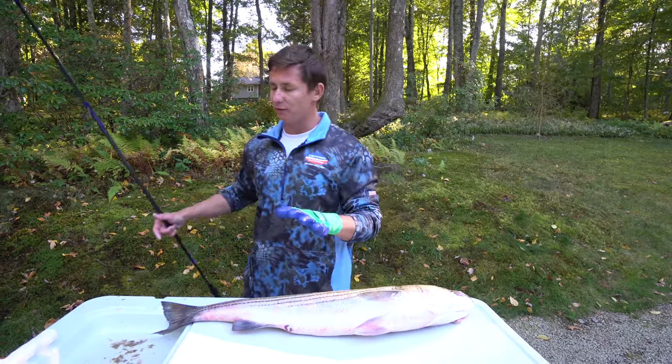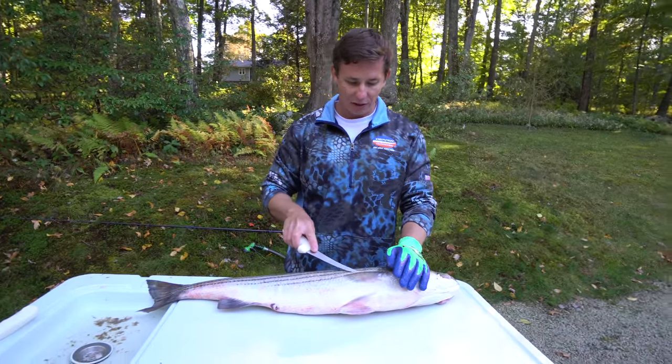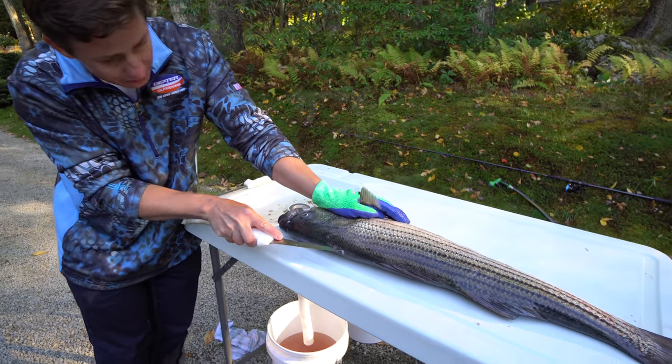Now we're gonna go ahead and fillet this fish up. I got a 6-inch Dexter curved fillet knife right here. We're gonna start over here by the head, tip of the knife, and we're just gonna outline our fish.